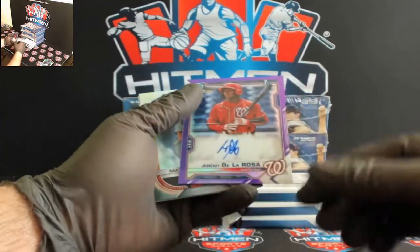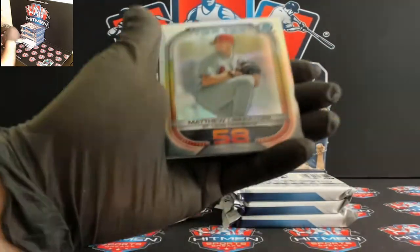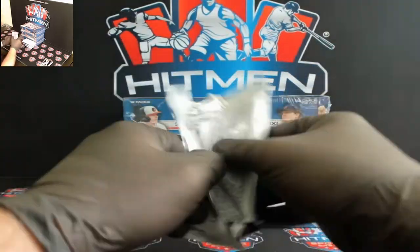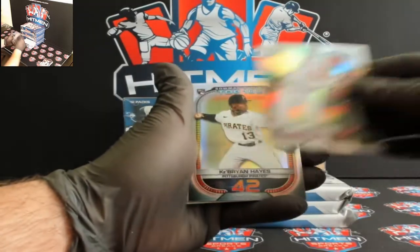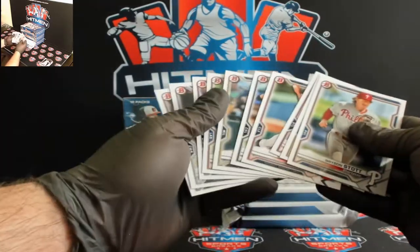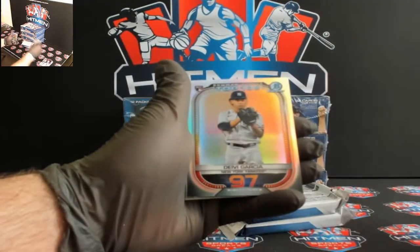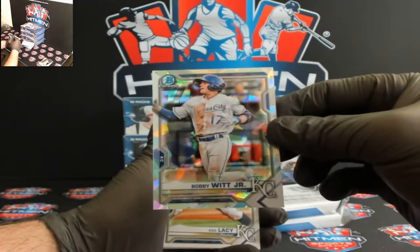Evan White, Jeremy De La Rosa from the Nationals, 78 out of 250. Purple for Washington. Nice one there for the Nationals. Libertore, Reed Detmers, Terang, Patrick Bailey, Luis Garcia, Nick Allen, Max Meyer, Kerstad, Key Brian Hayes, Trammell, Shane Baz, Langeliers, Gomez, Manoa, Zach Veen, Riley Green, Debbie Garcia, Lofton, Maya, Laura. There's a Bobby Witt insert. There you go. For the Royals.